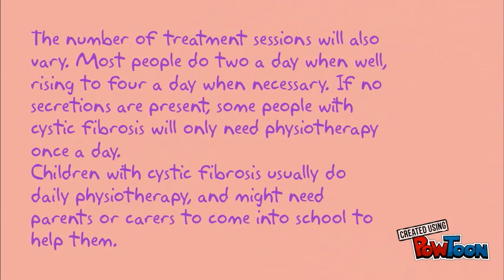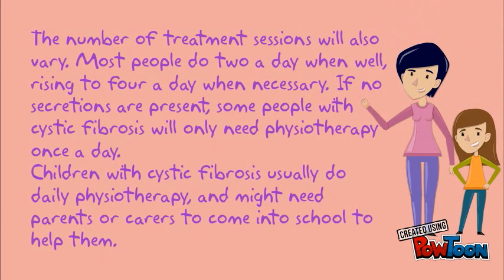The number of treatment sessions will also vary. Most people do 2 a day when well, rising to 4 a day when necessary. If no secretions are present, some people with cystic fibrosis will only need physiotherapy once a day. Children with cystic fibrosis usually do daily physiotherapy, and might need parents or carers to come into school to help them.